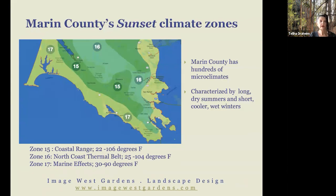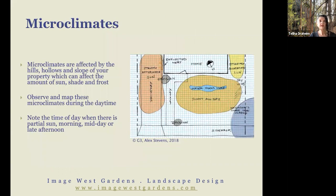In Marin, we are primarily in the 15, 16, and 17 zones for the Sunset climate zones. And all of our climate is characterized by the Mediterranean climate, which is long dry summers and short cooler winters. But we have hundreds of microclimates. And again, you have to pay attention to your microclimate. These microclimates are affected by the hills and the hollows and the slope of your property.